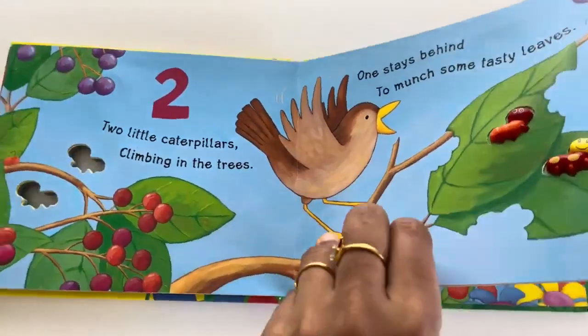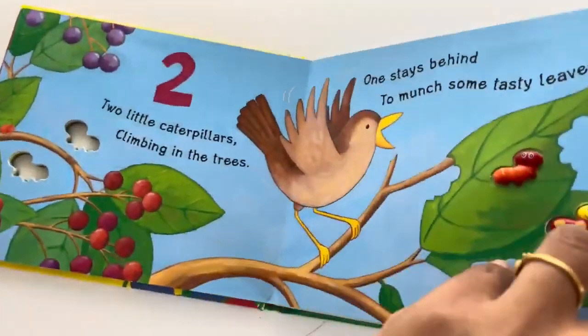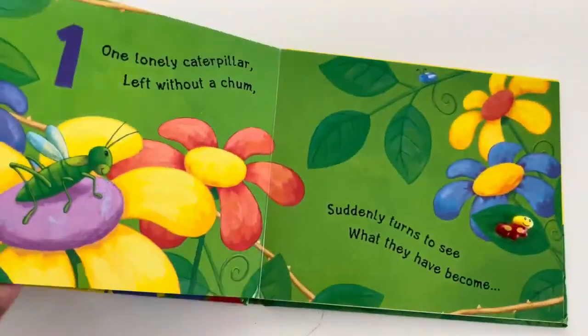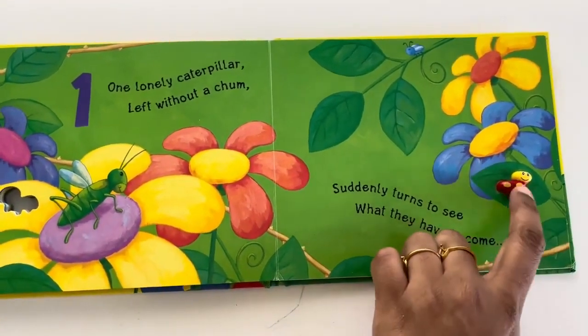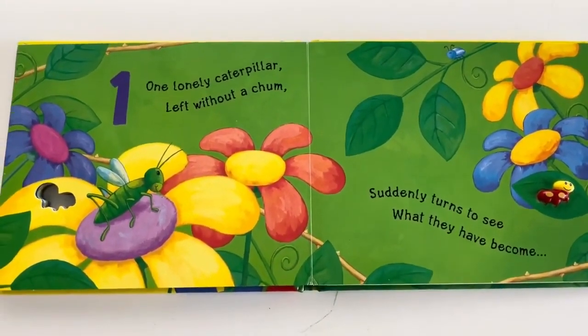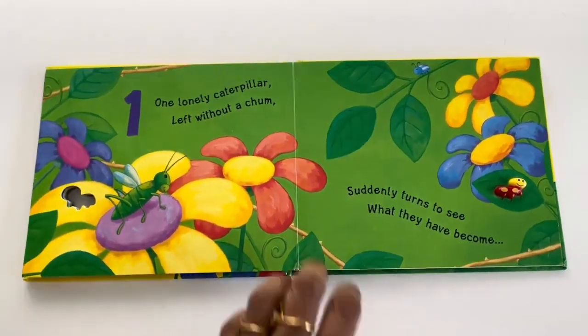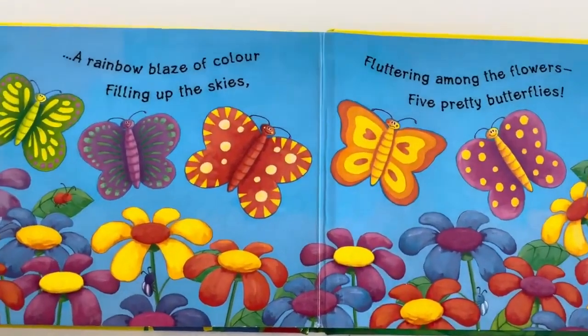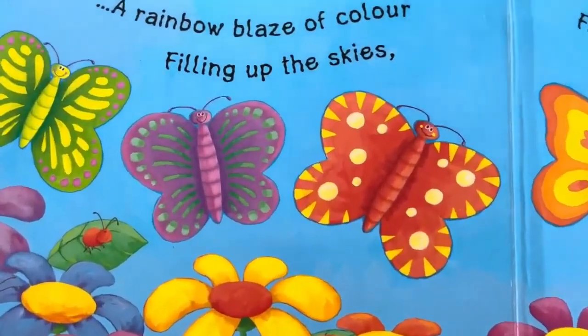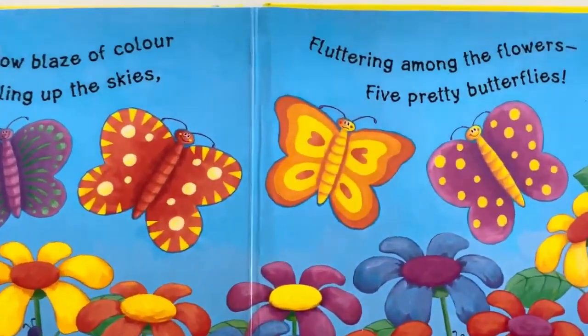1 is staying behind. 1 lonely caterpillar, can you see? There is no fun on its own. See what they all have turned to become. Wow, 5 beautiful butterflies, can you see? All of the caterpillars have turned into really beautiful butterflies. It really looks beautiful.